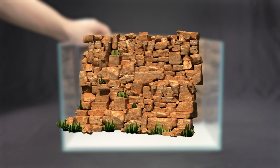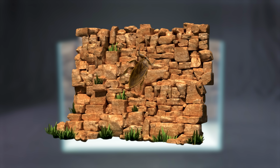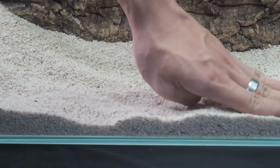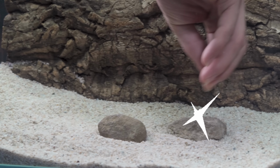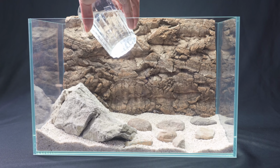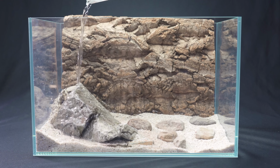I've got a piece of wood. It'll give our friends a spot to climb out when they've been submerged for extended periods. But that's not all. I'll spread some sand and rocks to make the bottom of the tank. Finally, I'll add a big stone, and now it's starting to look a lot like a pond.